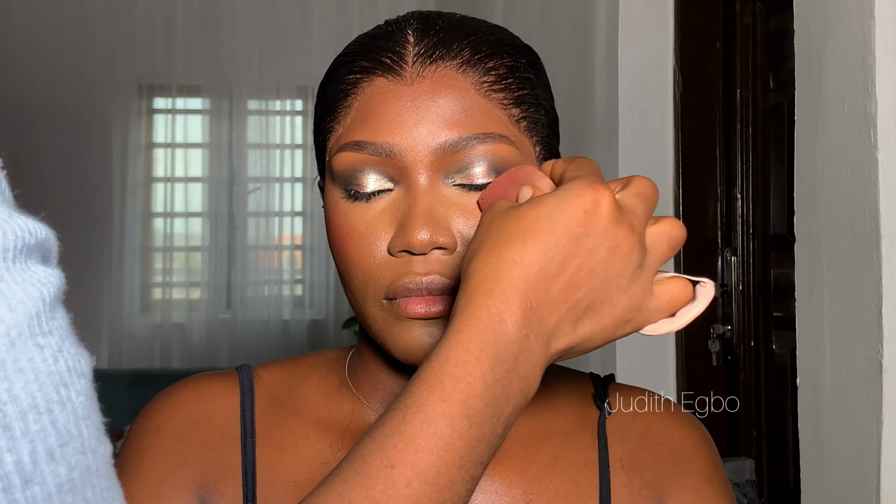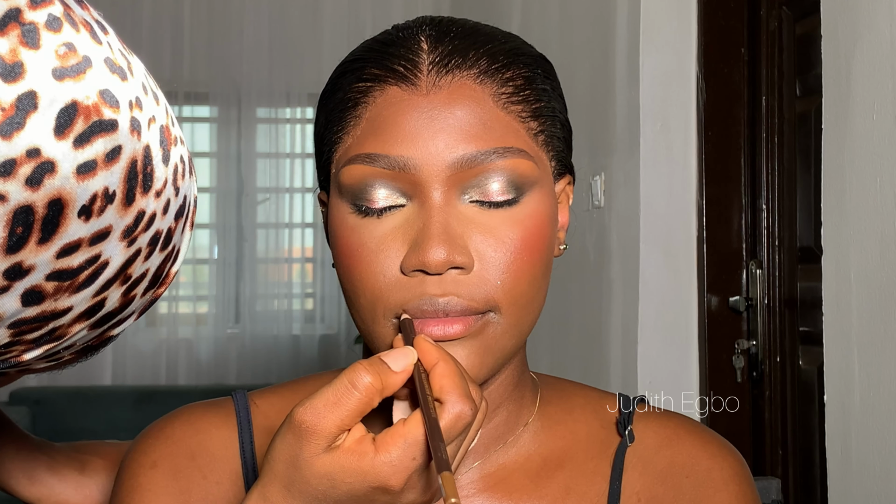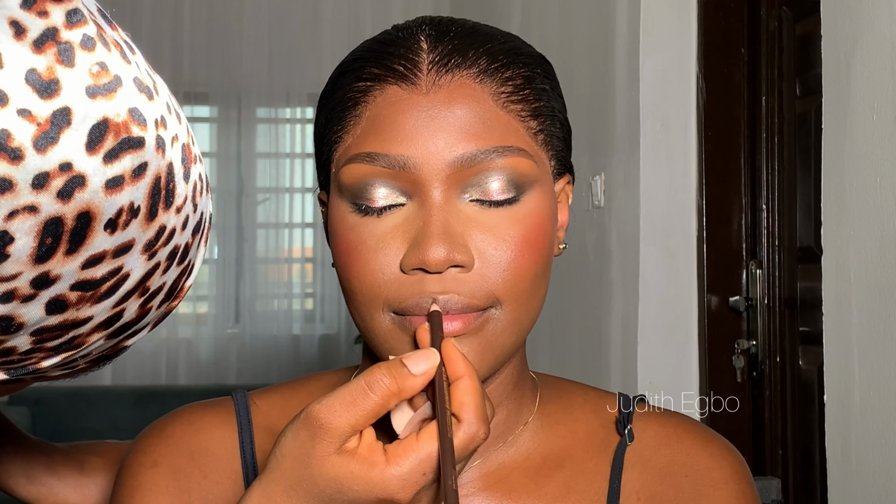So when it's completely dry, like 95%, I just go in with my beauty sponge to blend that in. Just seal in everything, seal in the powdery products together and let it be in her skin. Let it just look like her skin.